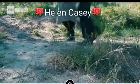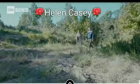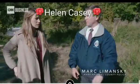So she was found right over here? Like off right into over there? This area right over here. You see some debris back there in the overgrown brush area.